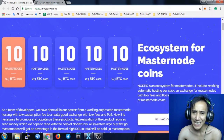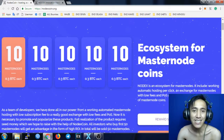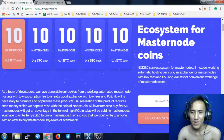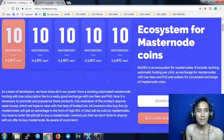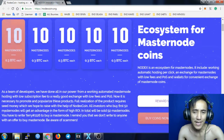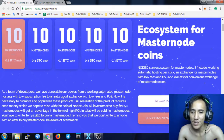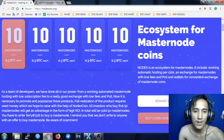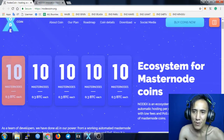One part of this project is the exchange, guys, and also the hosting. They sell hosting products, especially for 1 month or 1 year, and you can see the price and the specification of the hosting here easily, guys. Beside the selling and promotion of the hosting, there is an exchange to sell and buy cryptocurrency, especially coins backed by master nodes.